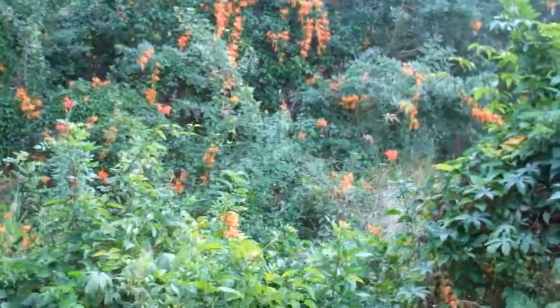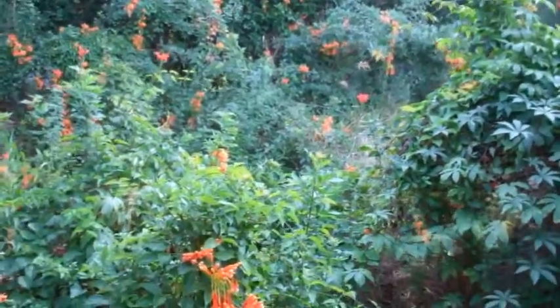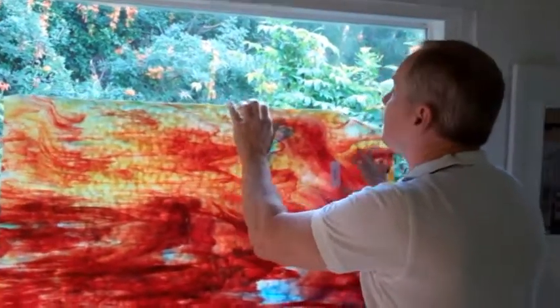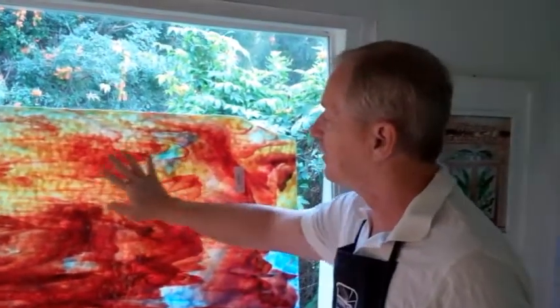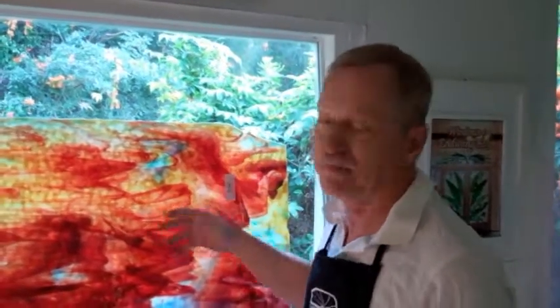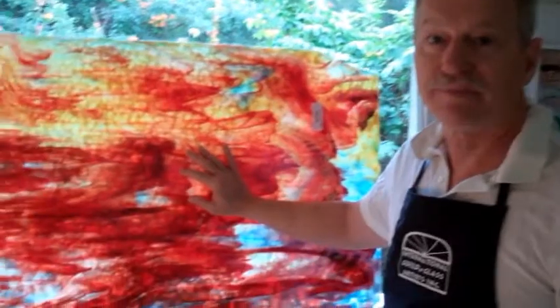Here we are, January 2013, working at Preston Studios, and this right here is where we look at glass and pick out various pieces from the glass. It gives us a nice light box effect to choose our glass from.